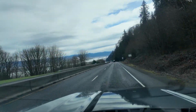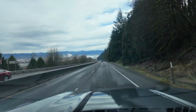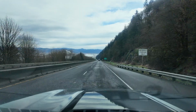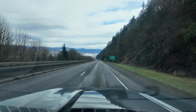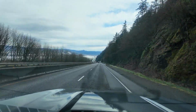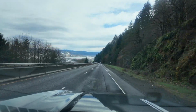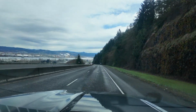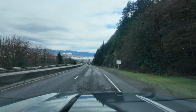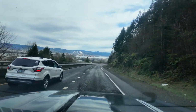Okay, we are driving down towards Longview, headed towards the Portland, Oregon, Vancouver, Washington area. And I'm definitely seeing snow up in the top hills, but nothing down along the river. I think that the snow is only going to be up high. We're going to take this bridge over the Columbia into Washington, and then take the exit toward Longview, Seattle, Portland.